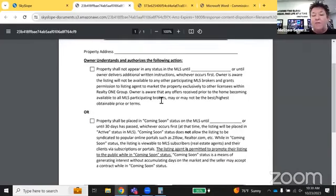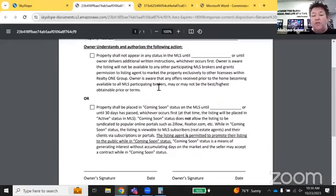You need to have them sign this so that they understand that if they take an offer received prior to the home going on the MLS, it may or may not be the highest obtainable price or terms, okay? They need to acknowledge that, and it may be perfect for them. They don't want anybody through their house. They just want to get it sold. That's fine, but they do need to acknowledge it may not be the highest and best offer.